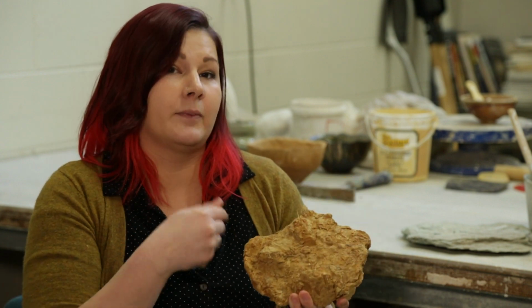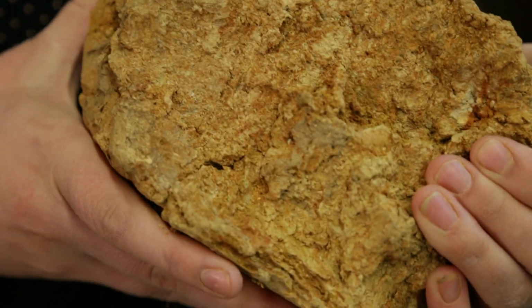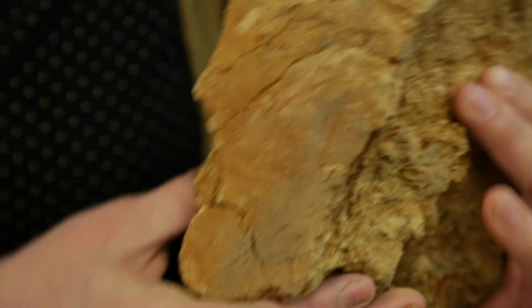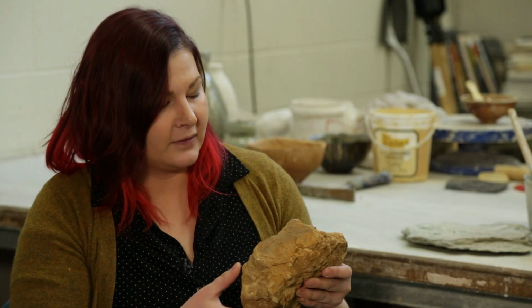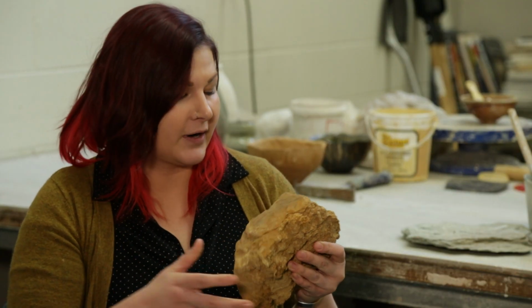This is what it looks like when it comes out of the ground. So I've not done anything to this. This was about 8 feet underneath the topsoil. And you can see there's these really lovely striations of red and white in there. This red is caused by iron oxide that's naturally occurring in the environment.